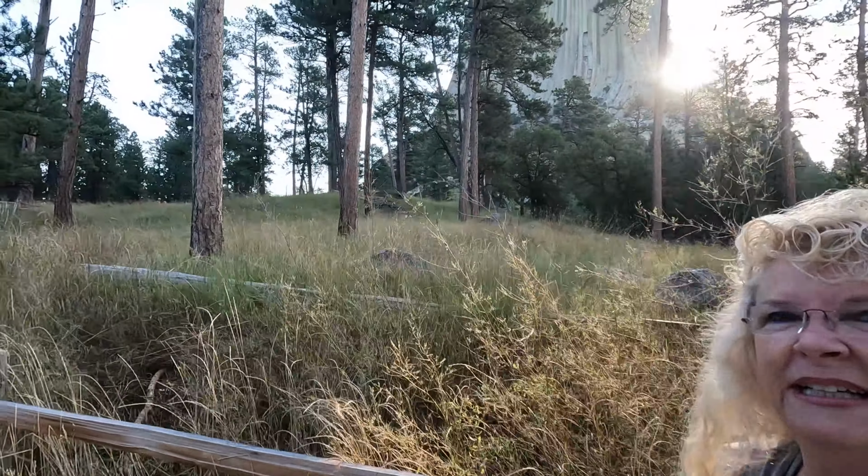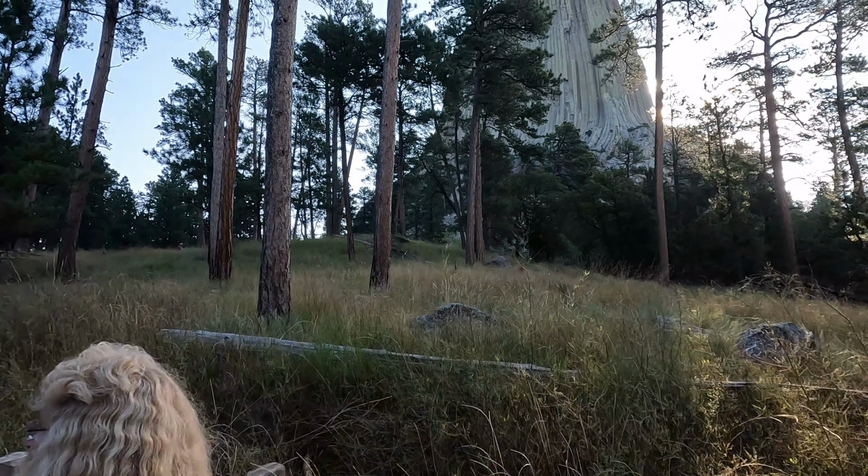And some of the ponderosa pines, or as Bert likes to call them. What do you like to call them? Sugar pines. Sugar pines. From Paradise, California. Yeah. And there she is right there.